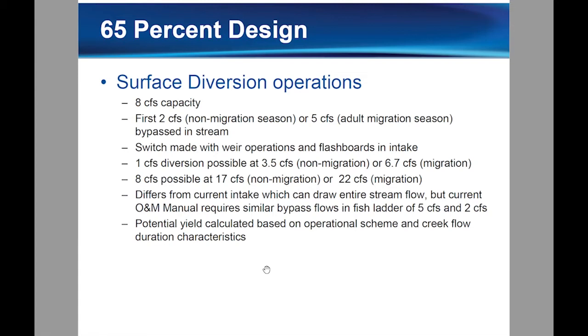And it gives us the capability to divert. We start diverting at 1 CFS when we have 3.5 CFS of stream flow in the non-migration season, or 1 CFS when we have 6.7 CFS in the migration season. And we get up to the capacity of 8 at about 17 CFS in the stream, or 22 CFS in the stream. So that differs a little bit from the way the existing diversion works, with this passive style of diversion and control.